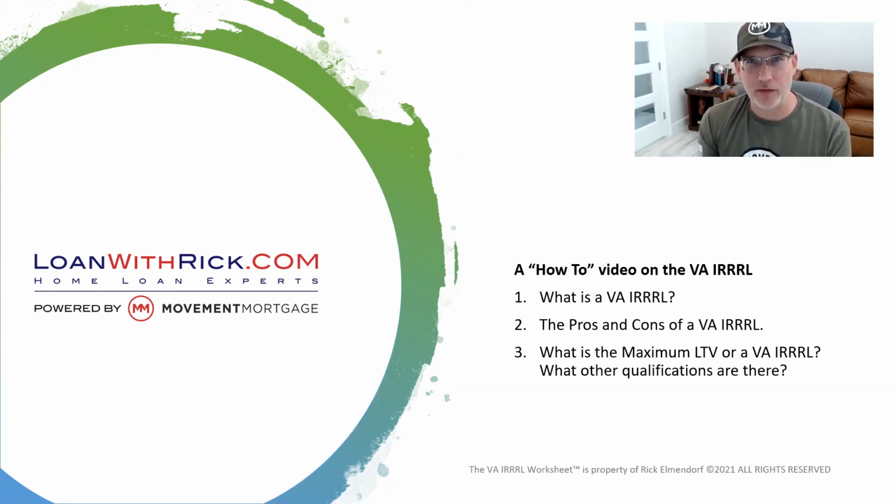The other thing is, what other qualifications? This is a widely misunderstood topic because there are no qualifications required on a VA IRRRL other than you meeting the 3 criteria. Well, A, you have to have a VA loan, but your 3 criteria are very simple. Number 1, you have to lower your interest rate by at least 0.5%. So if you're at 3 1/4, you have to go down to at least 2.75.